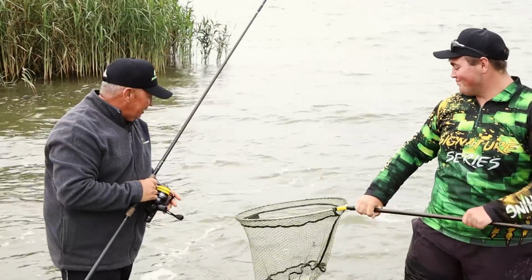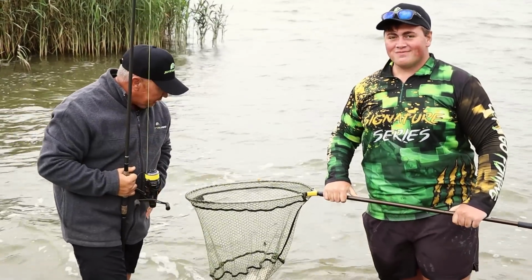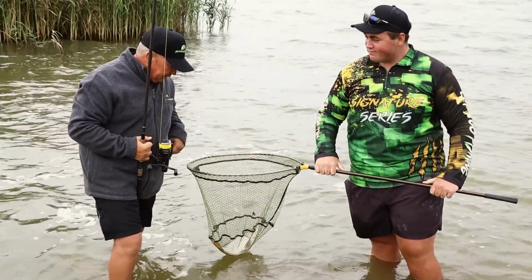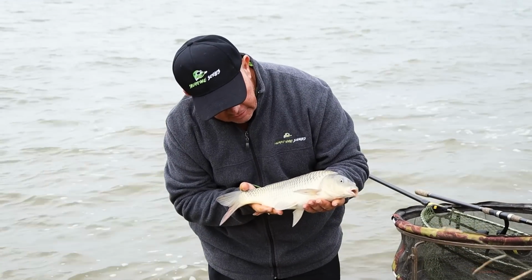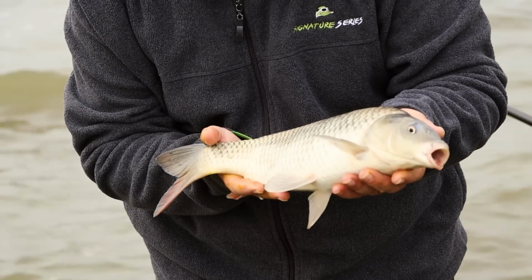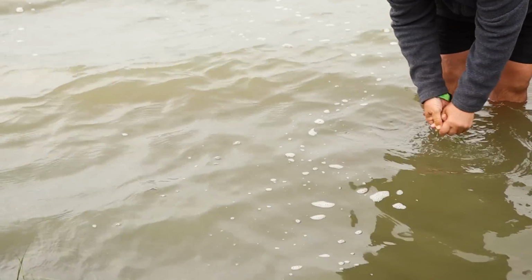On his advice, I threw the BG with the Spitfire and that hard raptor float with a small white dough. So that's the first fish. There's our first fish, not big, around about a kilo. I'm going to get it straight back, see if we can catch a bigger one. Thank you, my boy. Here we go.